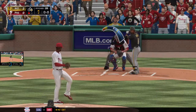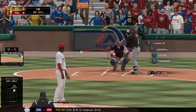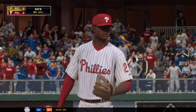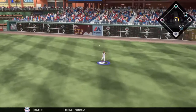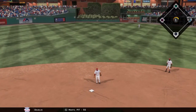Starling Marte stands in. And he gets ahead with the curveball. Strike 1. And a good pitch there. It's a big front door curveball, and he had no way of opening up to it. Takes this the other way to right, but he'll barely have to move out there in right as he hauls this one in for the 2nd out.